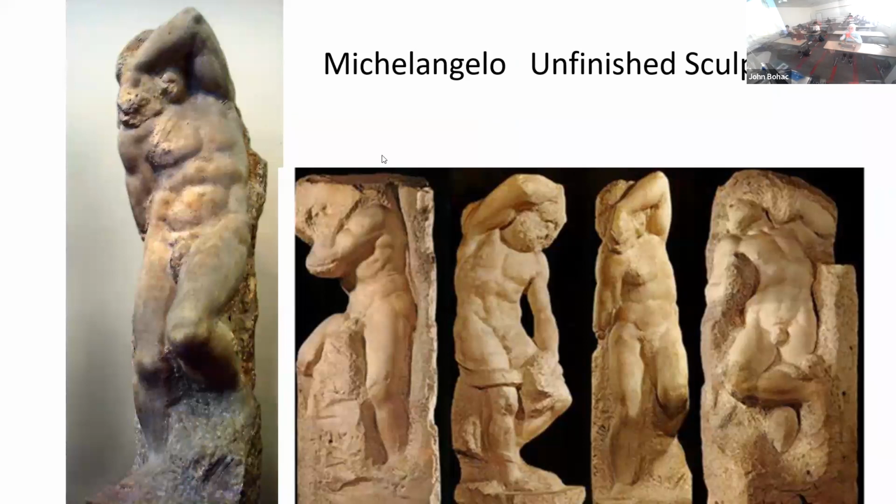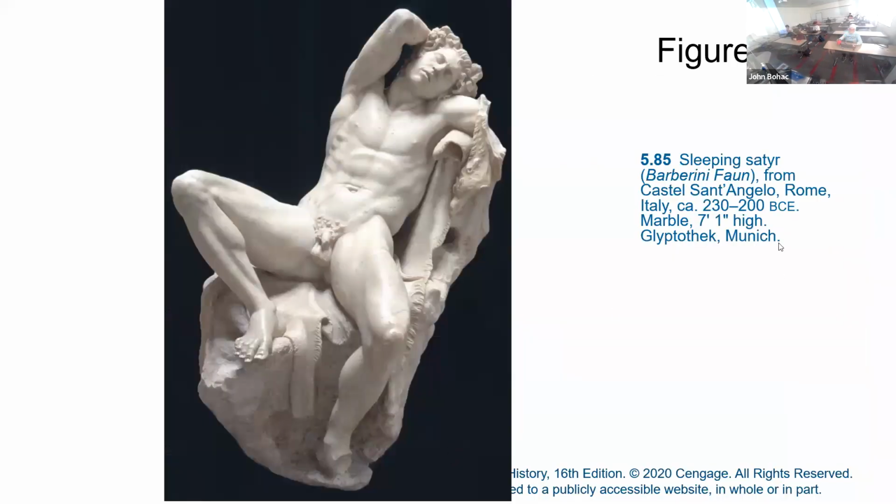And so, yeah, Michelangelo, unfinished sculptures. And so I'm going to show you this. This is a sleeping satyr. This is Hellenistic Greek. And to some extent, what you see here is that this part of the sculpture is actually the shape of the rock it was carved from.